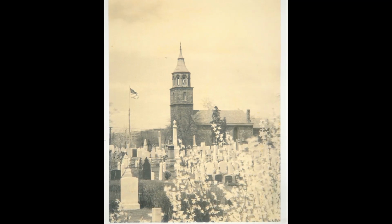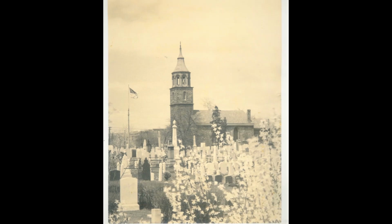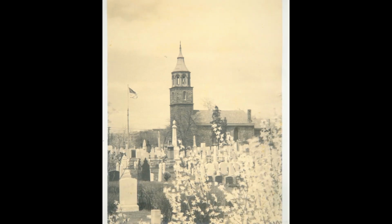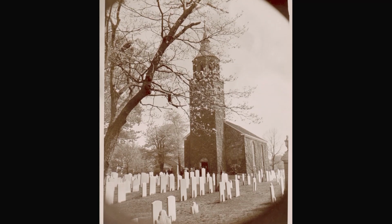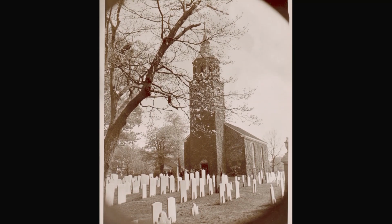Welcome to our new exhibit, The Emergence of a National Historic Site, St. Paul's Between the World Wars. It is on display in the museum at St. Paul's Church National Historic Site in Mount Vernon, New York.